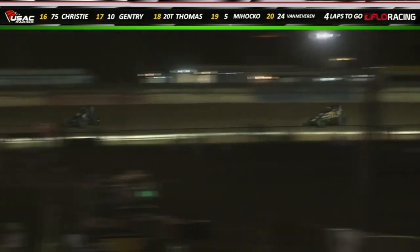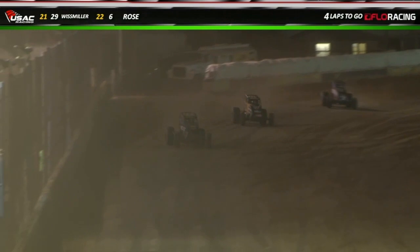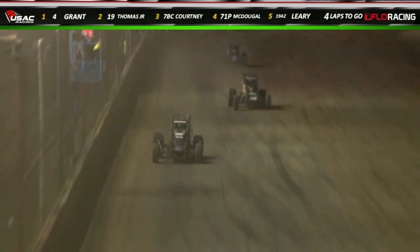Justin Grant just a little too strong down the straightaway. We saw what Grant could do in clean air earlier. We'll see what he can do here in the closing stages. It appears that Kevin Thomas Jr. is closing in ever so slightly. They round corners 3 and 4 once again. 3 laps to go at the line this time by.